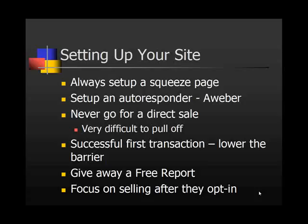Now, the most important advice that I can give you is never try to go for a direct sale. It's very, very difficult to pull off unless you already have an established presence, or you have some kind of branding. And I guess for most marketers, including myself, that's very, very difficult to do. So never go for a direct sale.